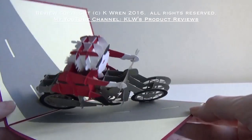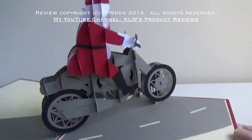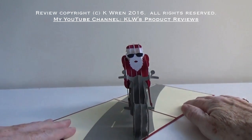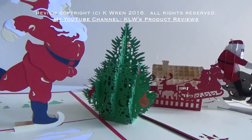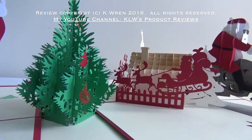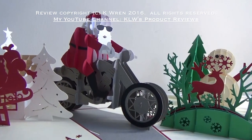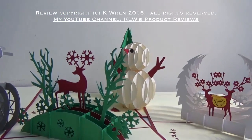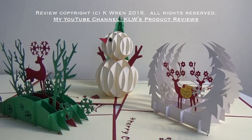They'll appeal to adults, children, anyone of any age, because they are so creative. Perhaps not the most traditional cards, but they're certainly very eye-catching and great fun. And here is the full set together, with our groovy Santa taking centre stage. Really, really lovely, creative set of cards.